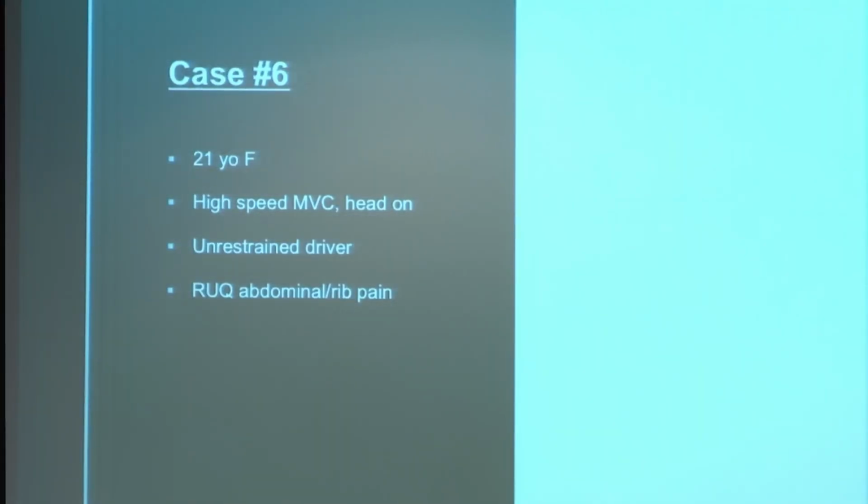This is a 21-year-old female. She was in a high-speed MVC, an unrestrained driver. She might have had some stuff positive on her tox screen. I know you're shocked. Similar to the last case, she comes in and she's just like, oh God, my right upper quadrant, it hurts so bad. That's all she's focused on, her right upper quadrant pain. So what are you thinking of?